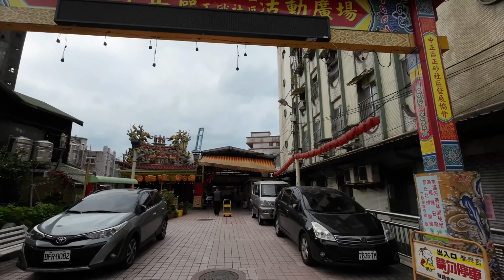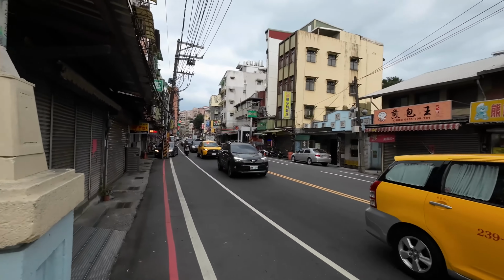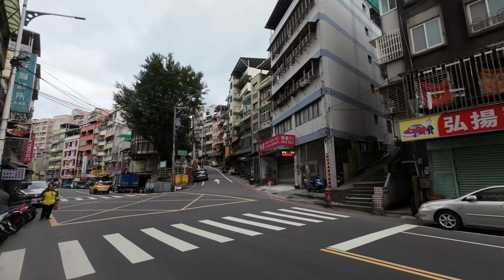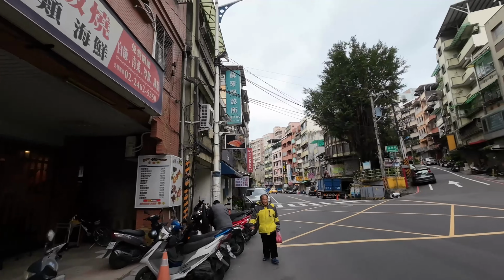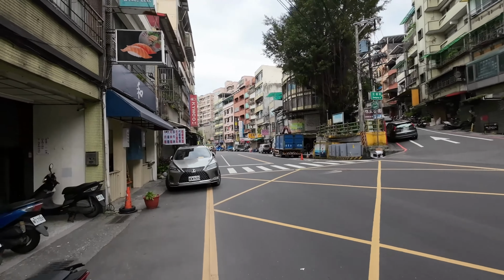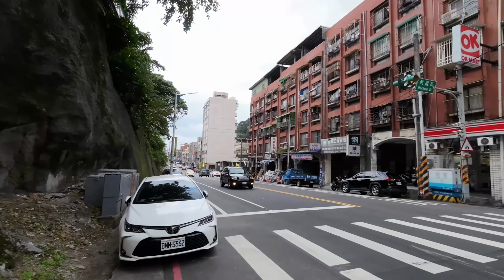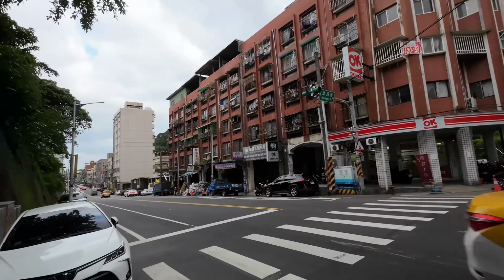Another little Chinese temple along the way here. Yeah, places like this is exactly why I came to Taiwan. This is fantastic. Got a little road going up the hill over there. So much to see here. Kind of interesting, have these rocks here next to the road, right next to the harbor. You can see some of the houses and stuff.